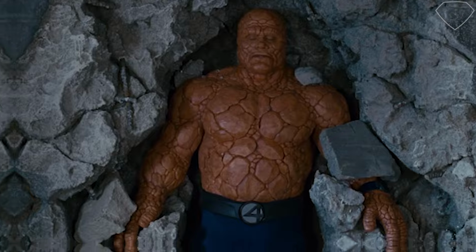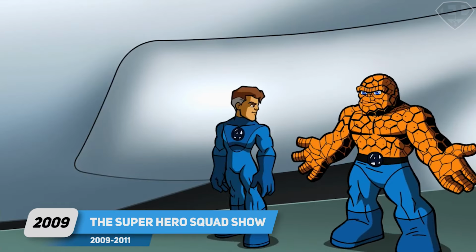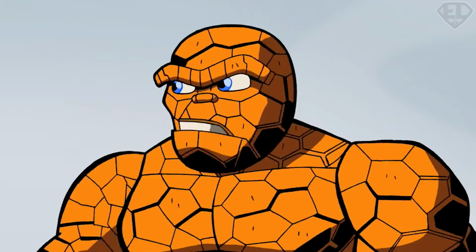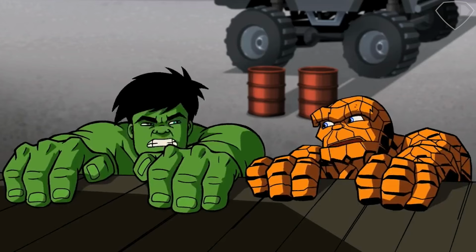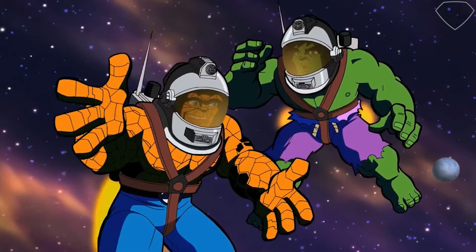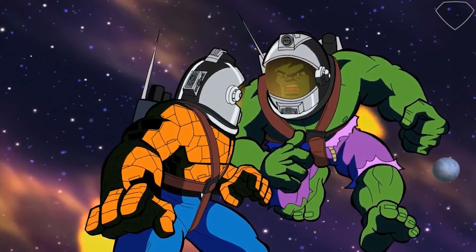Okay, that one hurt. The Superhero Squad show gave us a glimpse of Thing in the chibi style. He may look small and cute, but in this universe, he's still big and strong. In a memorable moment, Thing teams up with the Hulk in a fight against the Skrulls, and he might not be quite as strong as the strongest Avenger, but the two together are a formidable team.